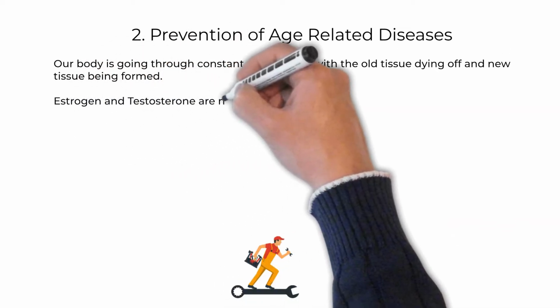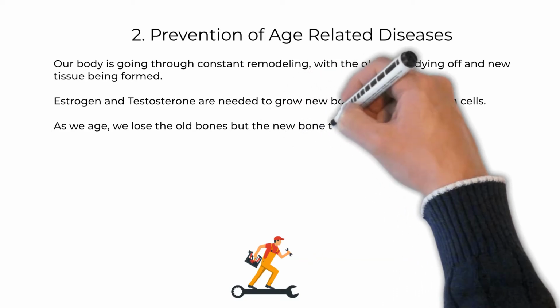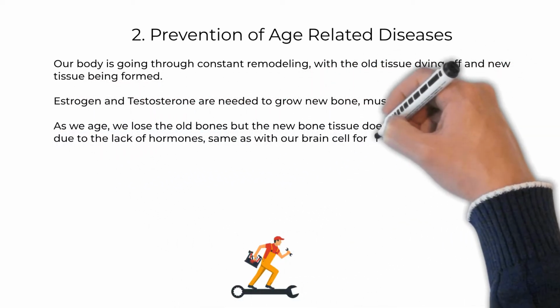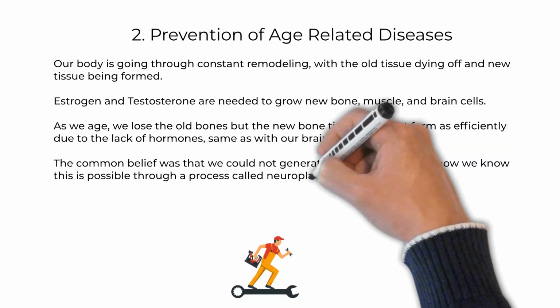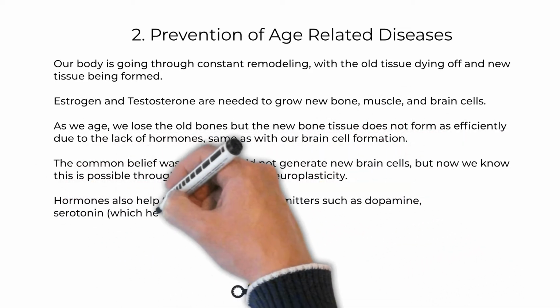The second reason women seek bioidentical hormone replacement therapy is for prevention of age-related diseases, such as osteoporosis and dementia. Our body is going through constant remodeling, the old tissue dies off and new tissue is formed. We need estrogen and testosterone to grow new bone, muscles, and brain cells. When we get older, we keep on losing the old bones, but the new bone tissue does not form as efficiently due to lack of hormones.